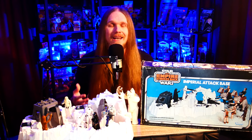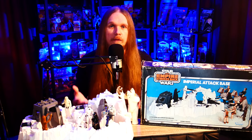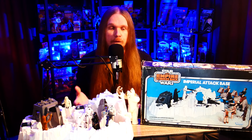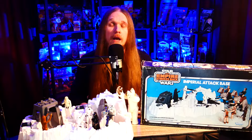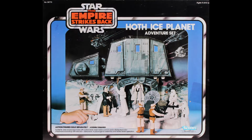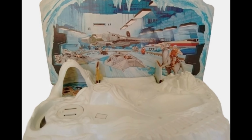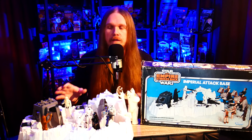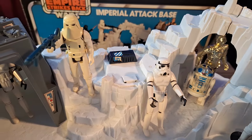All in all, like I said, I think the Imperial Attack Base is one of the coolest toys that came from the vintage Star Wars line. Definitely one of the coolest toys they made for the Battle of Hoth. And I'm not knocking the other playsets that came out for it. I mean, the Turret and Probot playset is pretty cool, and the Hoth Ice Planet playset and the Rebel Command Center one have their charms as well, although they're pretty simplistic, but they're still cool and worth having. But none of them have as much play value and awesome features as the Imperial Attack Base does.